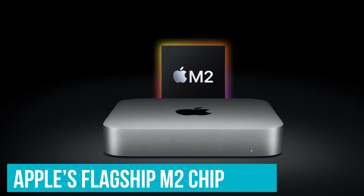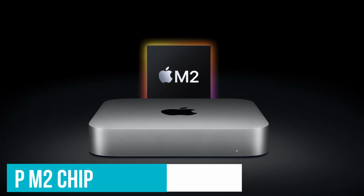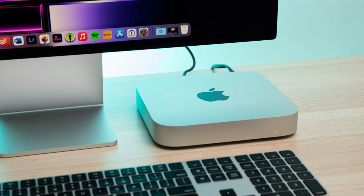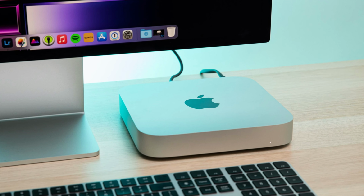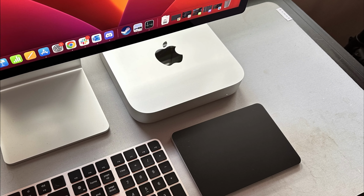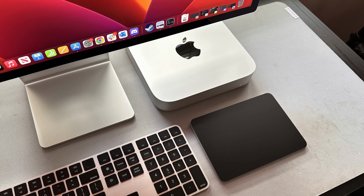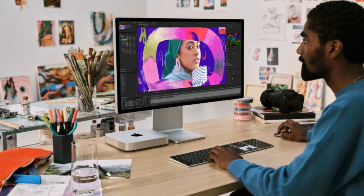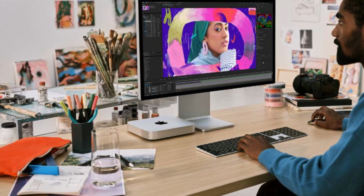Inside sits the same M2 processor as in Apple's latest MacBook Air and MacBook Pro laptops, but this model costs less than either of those, making it the least expensive path to a Mac computer, assuming you have a compatible keyboard, a mouse, and monitor around. This mini PC is quiet too. You'd have to put your right ear up to the casing to hear its near-silent fan.